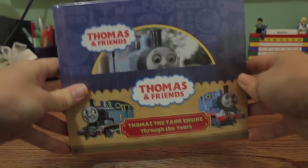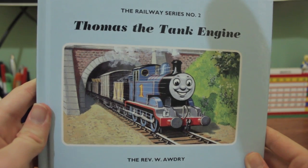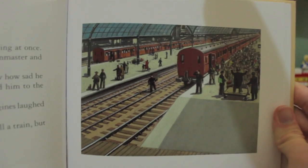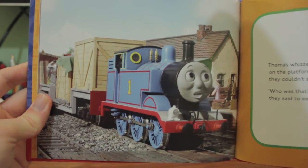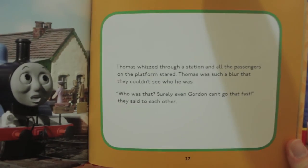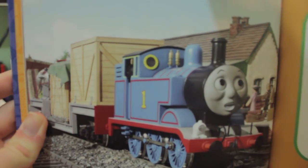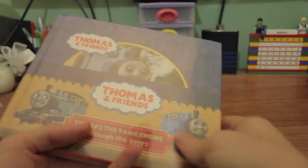Lurking in the bottom was also this little bundle, which is 2 Thomas storybooks as far as I can tell. It's the original Thomas classic story, as well as 2 more recent stories, which is Thomas and the Jet Engine and Thomas, James and the Red Balloon, which is really interesting. I grew up in the late 90s, early 2000s, and so some of those stories, the more recent ones, I'm not actually familiar with. So this will actually be good to find out a bit more about those. So this is great. Thanks, Leo.